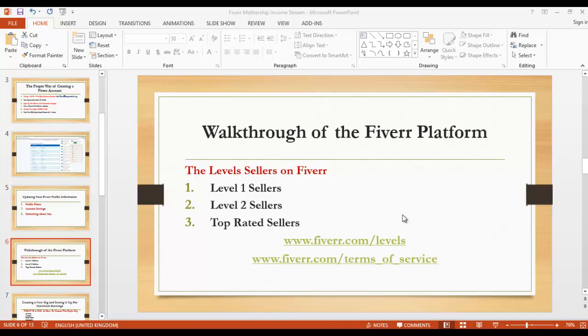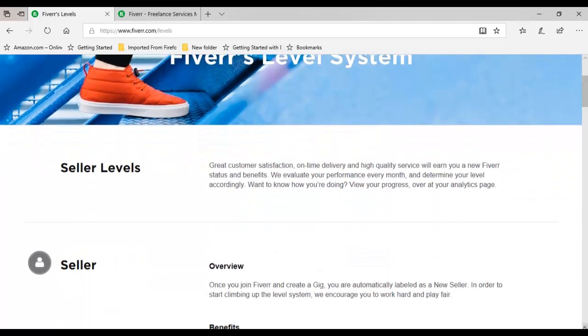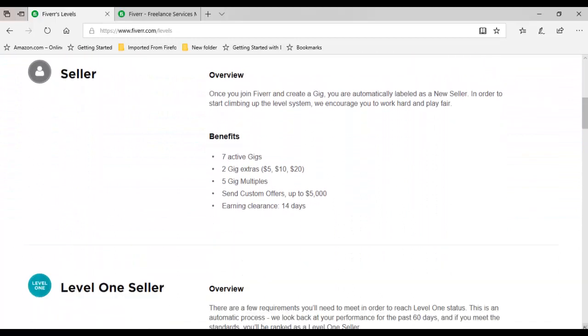So to do this, let's go to fiverr.com/levels. First of all, I already have the site open. In Fiverr we have different kinds of sellers with different levels. When you are starting off with Fiverr, upon opening an account, you are just seeing there is no level for you. There's no level at all. The levels on Fiverr are level 1, level 2, and the top rated sellers.